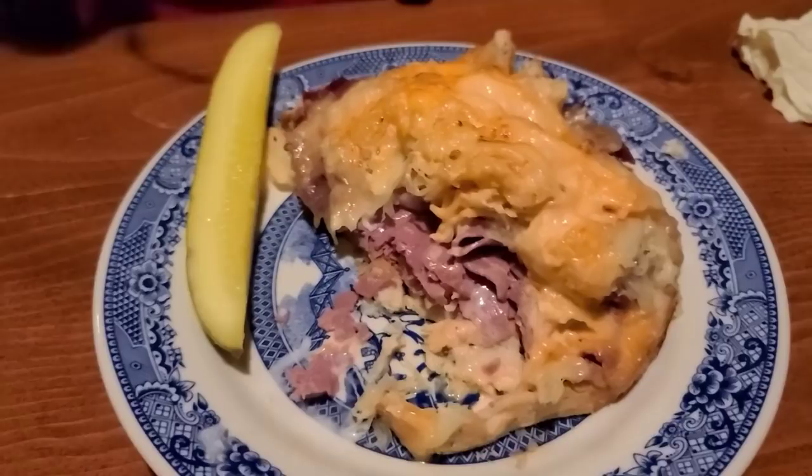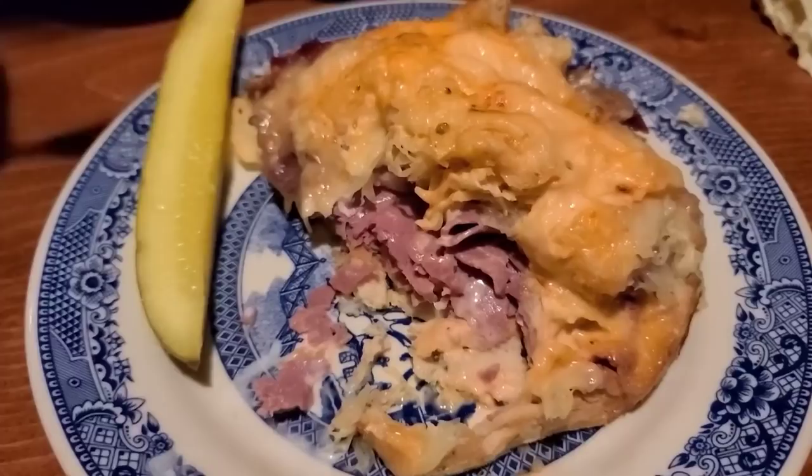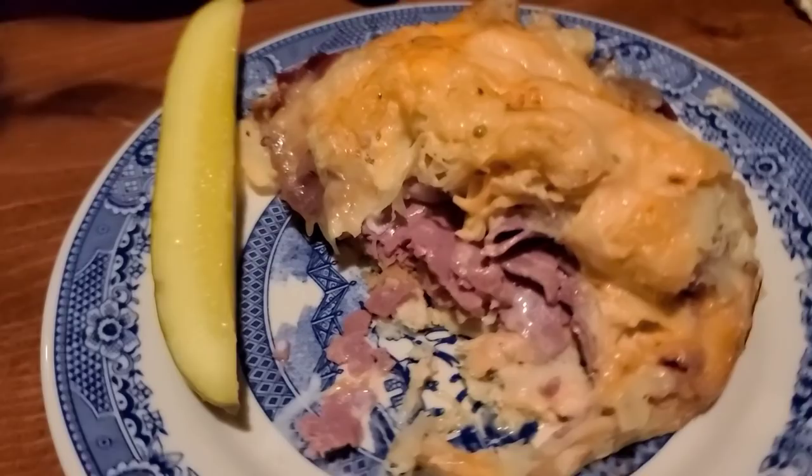So, I would say this is a great sandwich. If you like Reuben, it's a different way to try it.